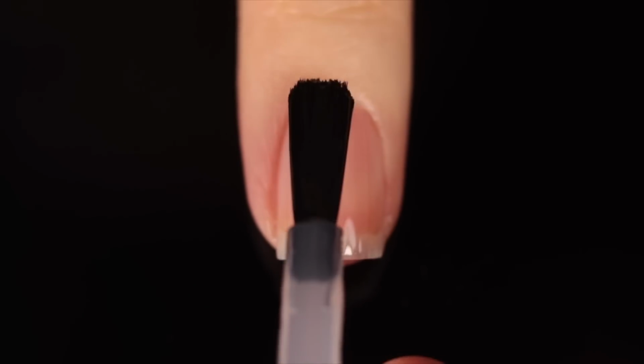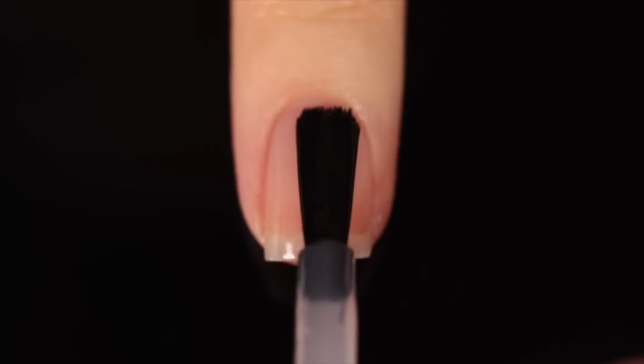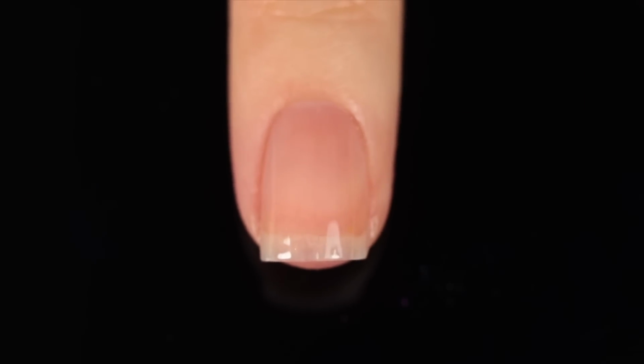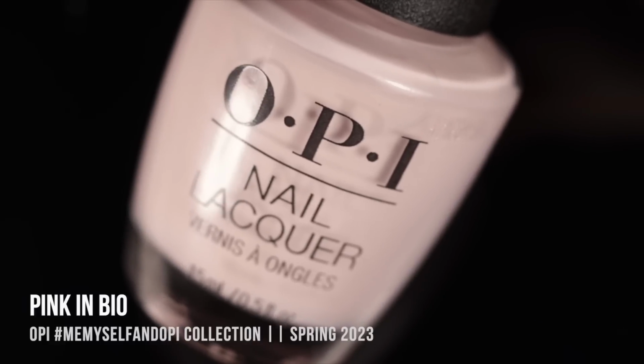So as with all of my swatch and review videos, I am using base coat underneath all of my swatches just to protect my natural nail and prevent any stains. Today it's the Orly Bonder. So we'll start off with this first shade, Pink in Bio.